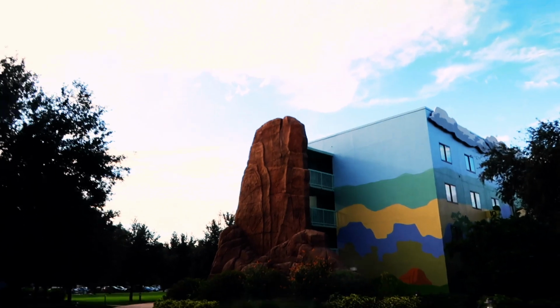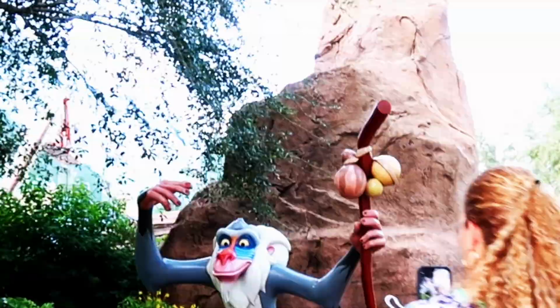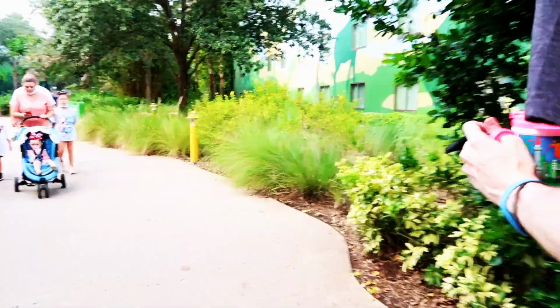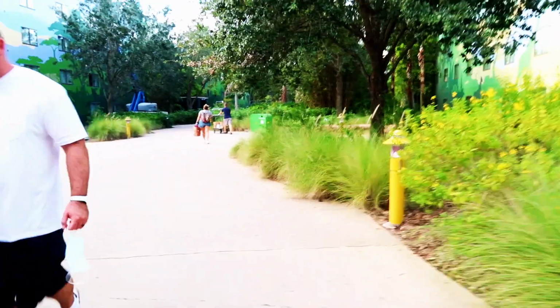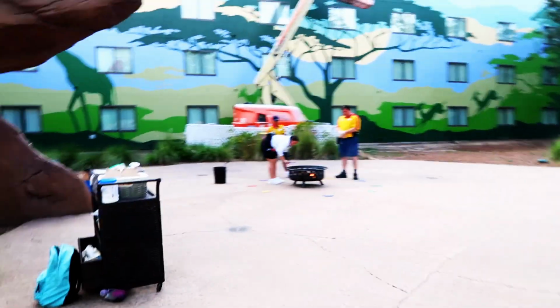Just such cool details here. The theming is amazing. So now we're walking into the Lion King section. As you can see right here on the left is Rafiki, Pride Rock right behind him. This is one of my favorite sections as well. Jamie really likes the Lion King and the Little Mermaid section. And every night they also do campfires out here. You can do s'mores. Yeah.